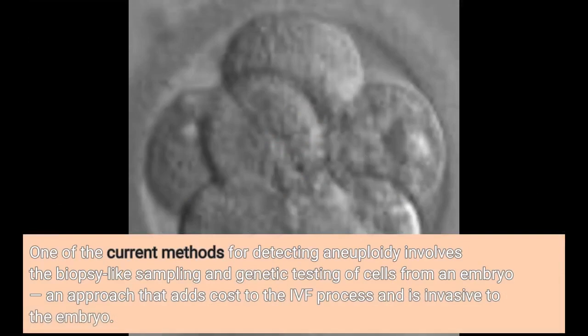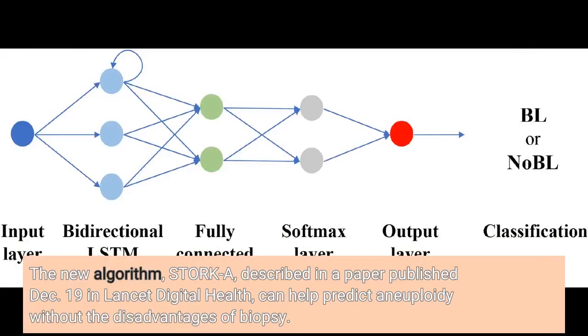One of the current methods for detecting aneuploidy involves the biopsy-like sampling and genetic testing of cells from an embryo, an approach that adds cost to the IVF process and is invasive to the embryo. The new algorithm, STORK-A, described in a paper published December 19 in Lancet Digital Health, can help predict aneuploidy without the disadvantages of biopsy.